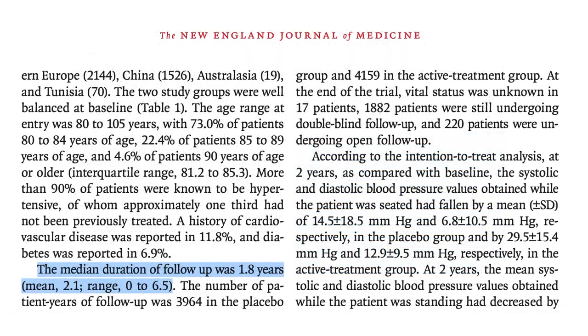Something else I'd like to highlight here about the methods is the median duration of follow-up was only about one and a half, 2 years. So this doesn't really give us much information about how tighter blood pressure control affects people in the long term.